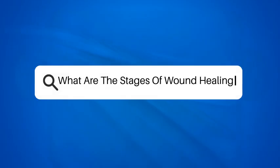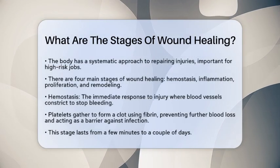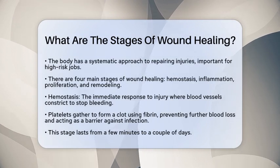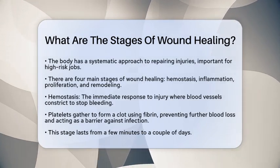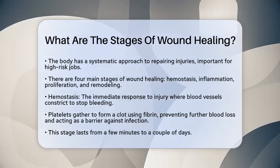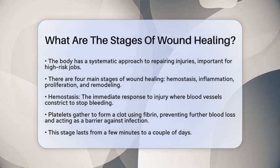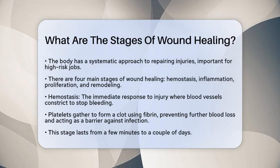What are the stages of wound healing? Have you ever wondered how your body repairs itself after an injury? Understanding the stages of wound healing is essential, especially in high-risk professions like logging, deep-sea fishing, and storm chasing. Injuries in these fields can be severe, and knowing how to manage them can make a big difference. Let's break down the 4 main stages of wound healing.